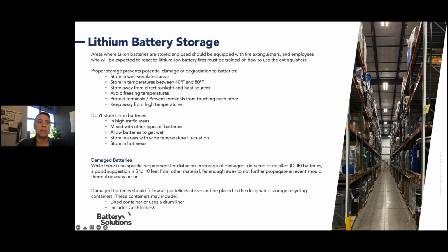If you have them by a window, or if you've got sun coming in somewhere, or if they're by an open door often, please remember that that does also count as fluctuation in temperature, and if direct sunlight hits those batteries, it can increase the temperature inside the container, particularly if it's a closed unit.